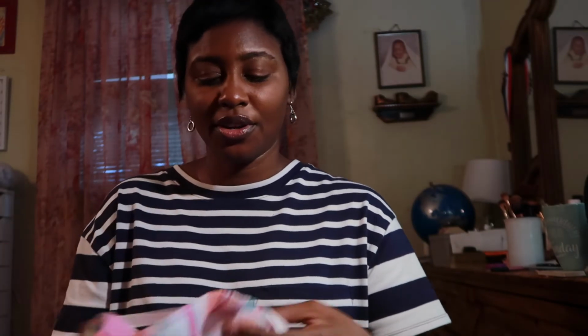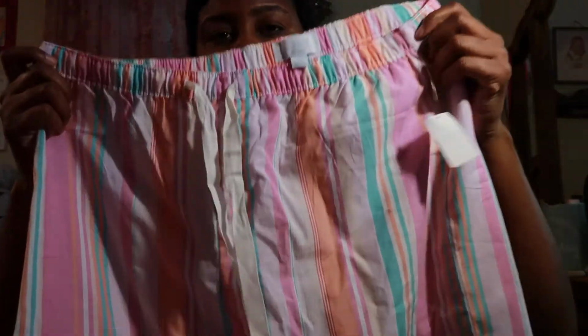And then the last thing I got out of there was some PJs, and I thought this color was really cute and really fun, especially for summer. So these are the pants that I got. How cute are these pants, y'all? Look at the bottom. How cute are these, where you could tie them in the front. These are to die for. I love these.